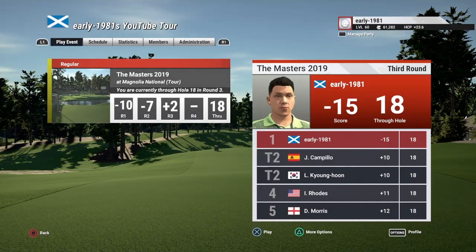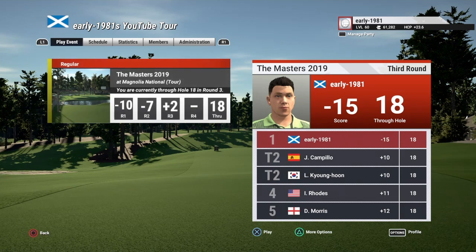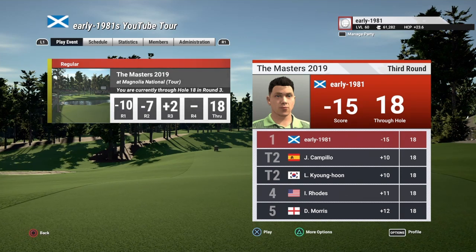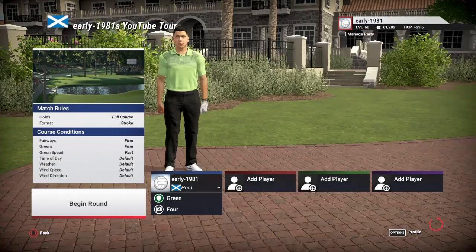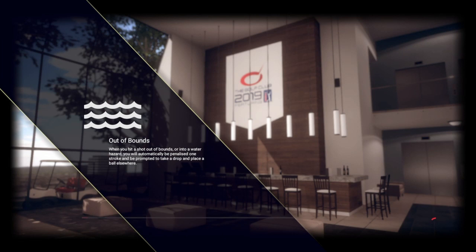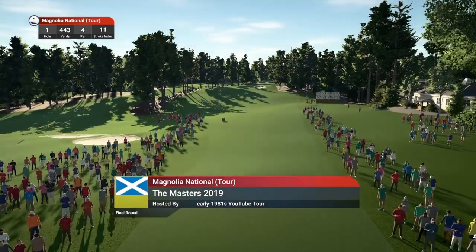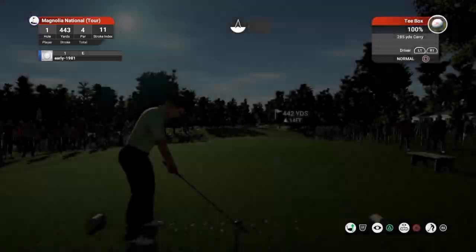Hey golf fans, welcome back to the final round here of the Masters 2019 at Magnolia National Golf Club. As you can see, I've still got a very prominent lead. I can't see the AI clawing that back, but I'm a bit concerned about my swing from the previous round. I did see it in round two as well. I've got a very inconsistent swing at the moment.